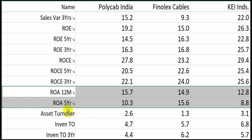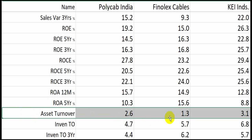In terms of return on total assets or total balance sheet size, all the 3 companies have managed a high ROA percentage for both 5 years as well as in the recent 12 months. Asset turnover is highest for KEI Industries at 3.1, followed by PolyCab at 2.6. This indicates the amount of sales the company has done against the assets or the total balance sheet size of the company. So PolyCab has managed to do 2.6 times more sales than the assets employed into the business. So this is a good value.